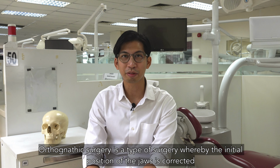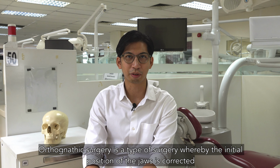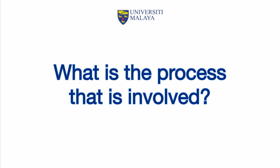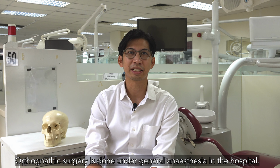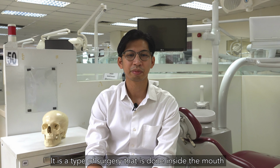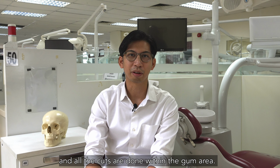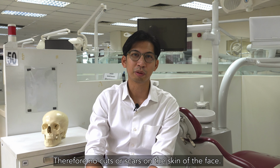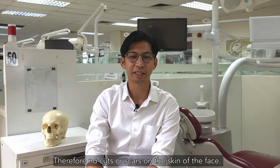Orthodontic surgery is a type of surgery whereby the initial position of your jaws is corrected and placed whereby the teeth meet better and equally. Orthodontic surgery is done under general anesthesia in a hospital. It is done inside the mouth, and all the cuts are done within the gum area. Therefore, no cuts or scars on the skin of the face.